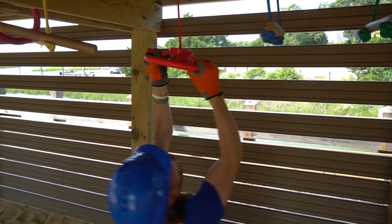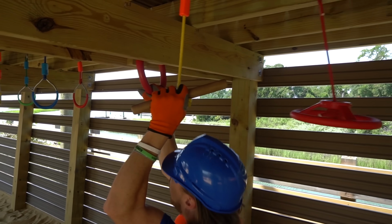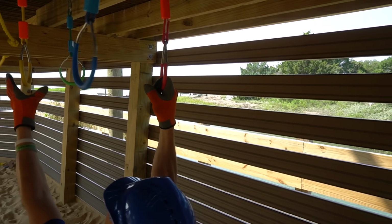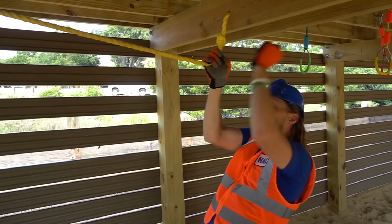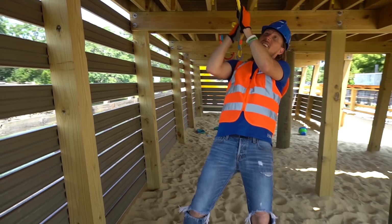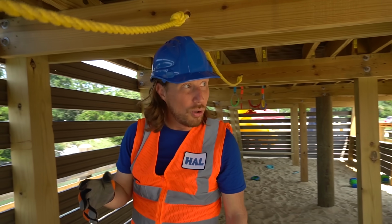Okay, that works. These are really cool. There's a red one and a blue one. And a yellow one. And a green one. And even some ropes. These are cool. This is really, really awesome. Wow. That was really cool.